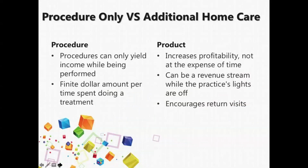So your procedures can only yield income while actually being performed. How many laser treatments can you fit in 1 hour? But that's your finite number. That's your finite dollar amount per time spent doing that treatment. But if you have skincare associated to that, you have an incremental amount of dollars that you can add, still only working within that 1 hour. Your product helps to increase profitability, and this is not at the expense of time. So the amount of time that you're seeing the client is still the same, but your revenue off each client increases every time they leave the office with the treatment product. This can be a revenue stream even while the practice's lights are off.